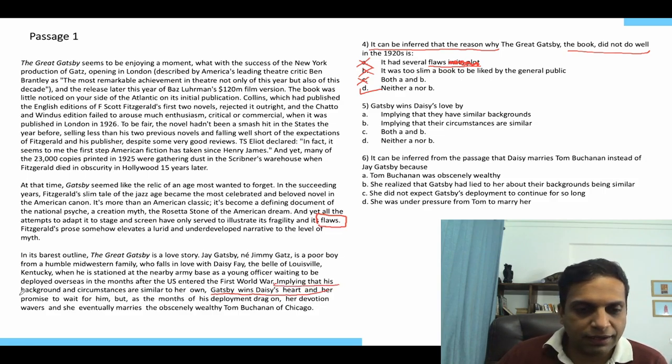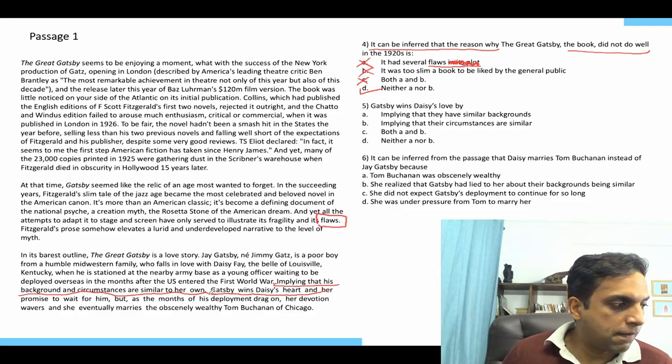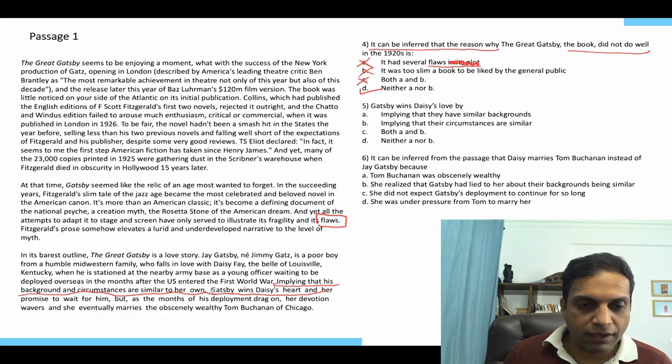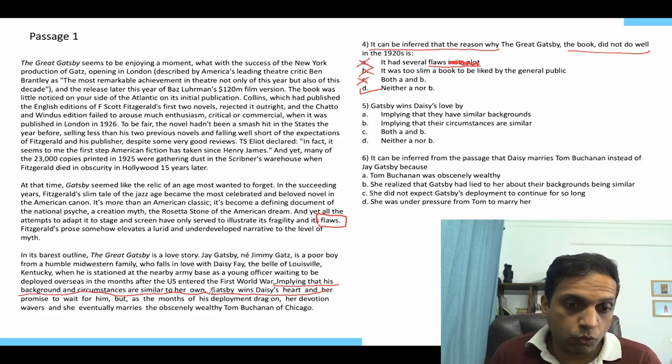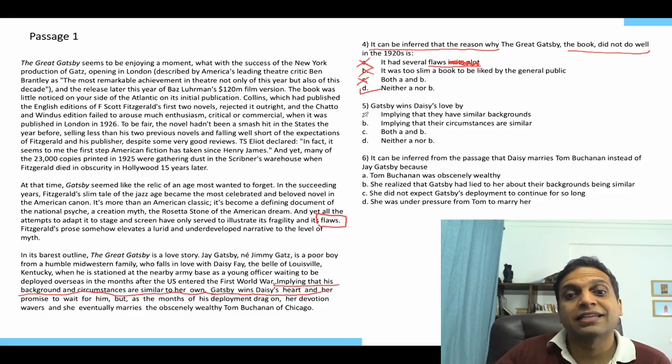Implying that his background and circumstances are similar to her own, Gatsby wins Daisy's heart and her promise to wait for him. Background and circumstances. So, implying that they have similar backgrounds could be the right answer. Implying that their circumstances are similar. Both are given to you. Though therefore individually, this is wrong, this is wrong.